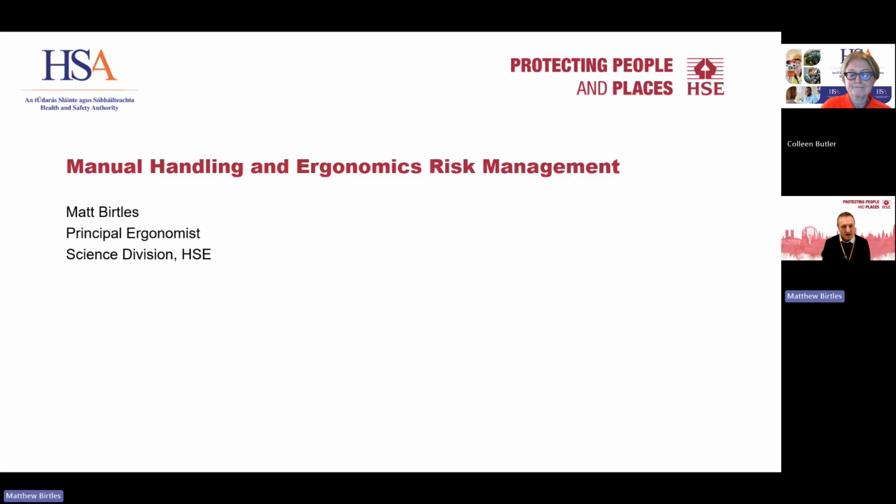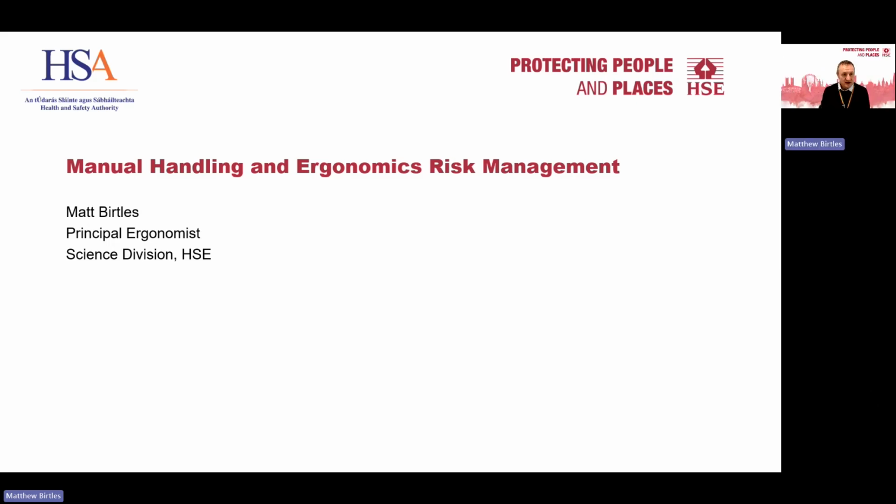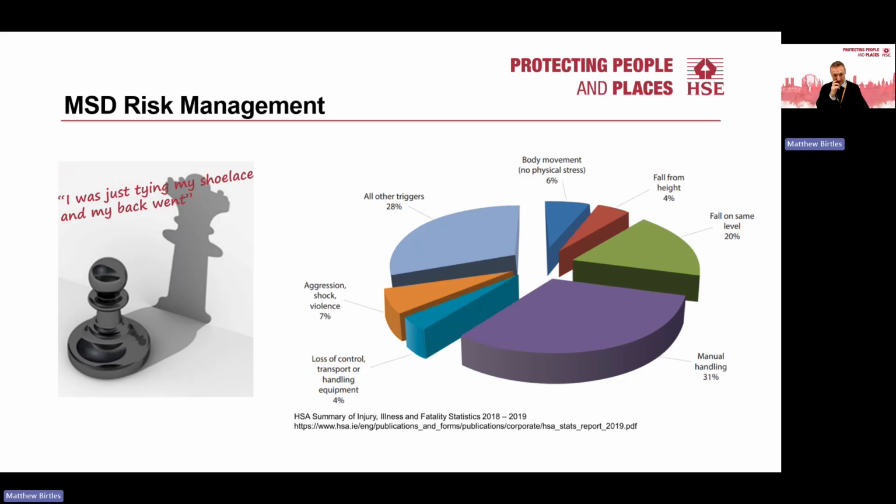I'm over in England and come from HSE, and like yourselves, we're very much focused on health at the moment in the UK. This is about designing for people who are doing the jobs that they'll be doing, in this case maybe more in a physical sense. And the graph on the right hand side, the big piece of pie, this is HSA data. It's a bit old now, 2019, so do forgive me, but the big piece of pie is manual handling related injuries. That's about 31% of injuries that you're seeing over in Ireland.